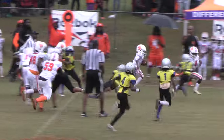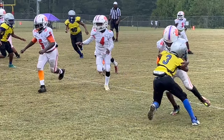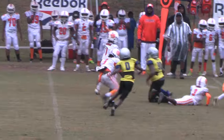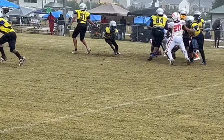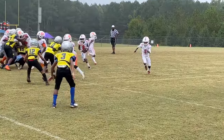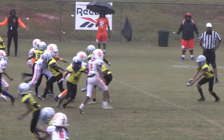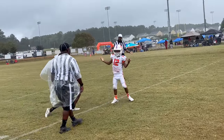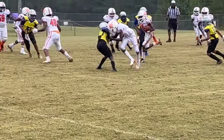Handing on to number 1. He's still on his feet. About an 8-yard gain. He hands it off again to number 8. Number 5. He said he was trying. One of the running backs went the wrong way.